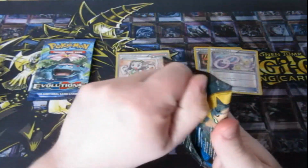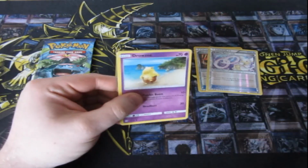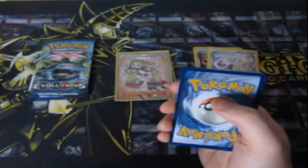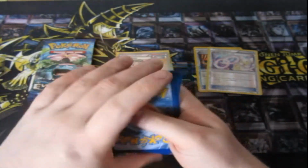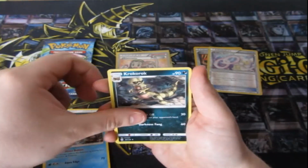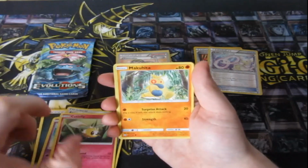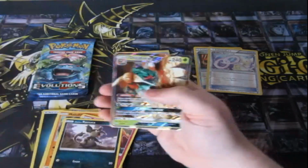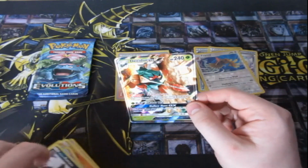Now, next up, Sun and Moon. That's an easy tear right there. There's the code. And it's gone. 1, 2, 3. Still Sun and Moon, so yeah. We got ourselves a Darkness Energy, Araquanid, Crocodilio, Energy Retrieval, Drowzee, Kittyfly, Makarita, Snubbull, Alolan Rattata, reverse foil Pharaoh. Oh, baby, come on! Oh, this is doing superb for this pack opening.